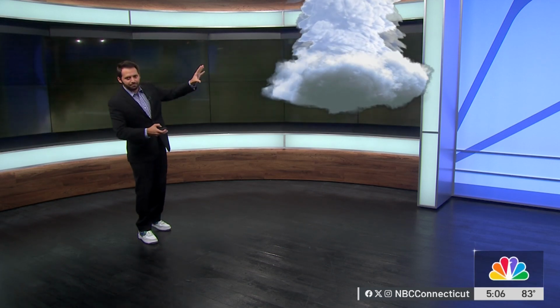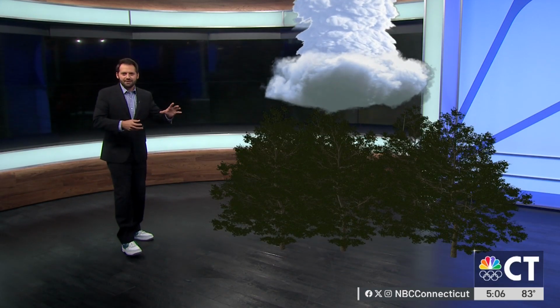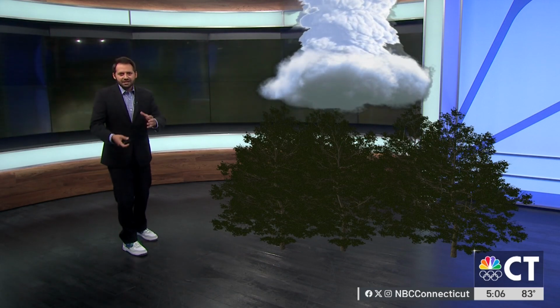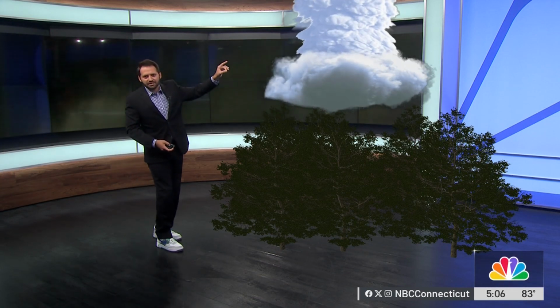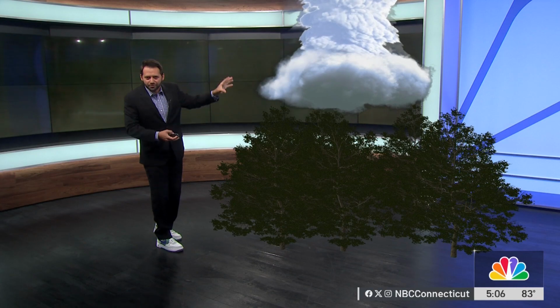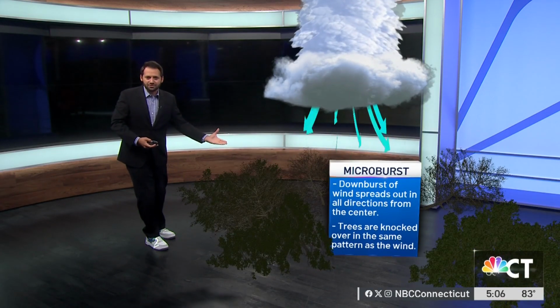So let's go through this thunderstorm here. We'll blow up the storm a little bit more. We're bringing some trees into the studio here. So we have those strong thunderstorms that move through the western half of the state. Like some of the folks have been telling us, there was very strong winds, there was very heavy rainfall, and eventually all of that moisture that's high up into those clouds, well, that thunderstorm can no longer support that. And when that happens, it all comes right down to the ground.